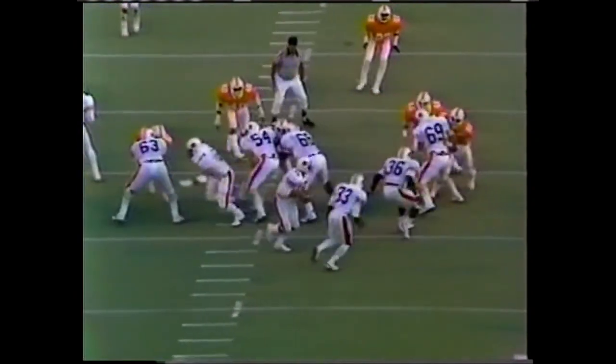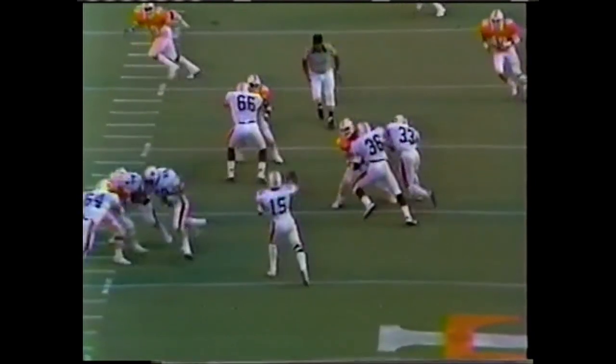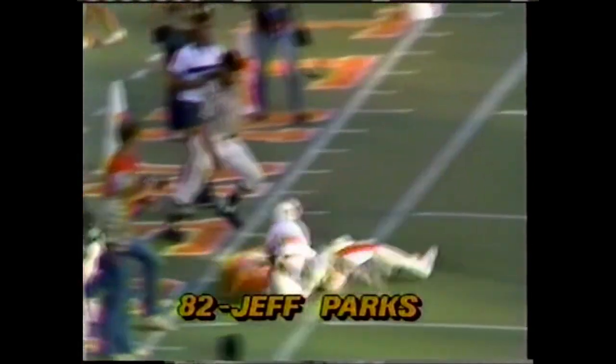Little play action pass, moving to the right, throwback. Parks goes into the boundary. I believe this is the best throw of Walden. Had a little stuff on it, hits Parks right in the hands. Number 14 of Tennessee, Brown, comes up and makes the tackle. And you're right, Keith, they're playing very, very loose.